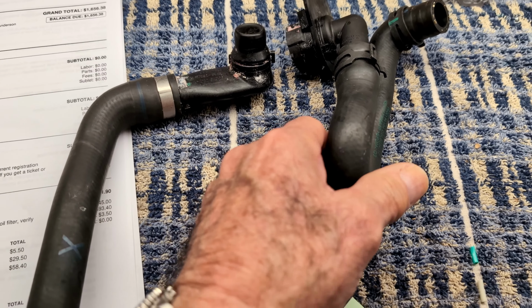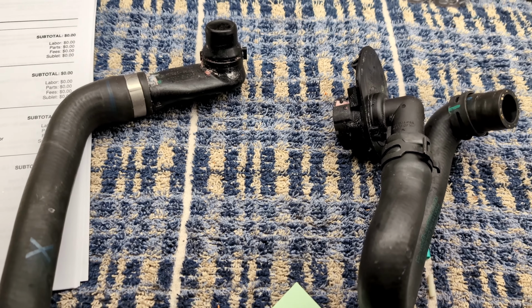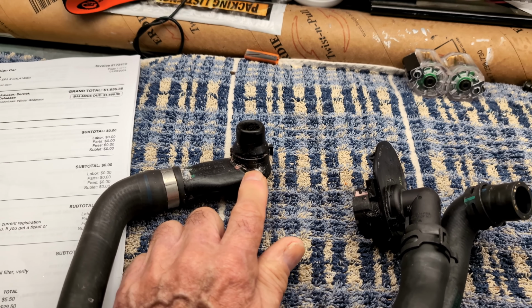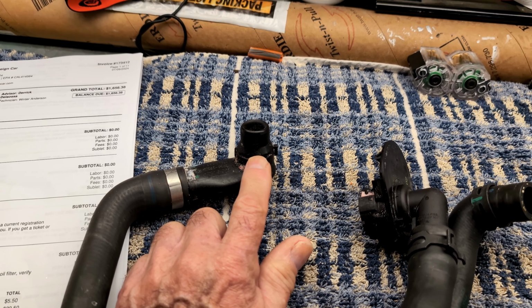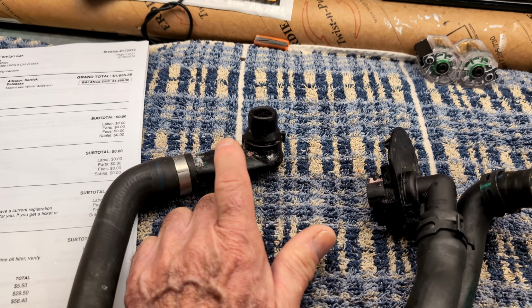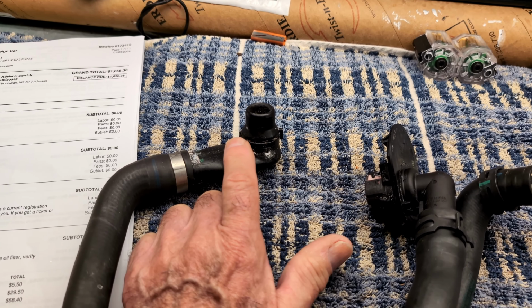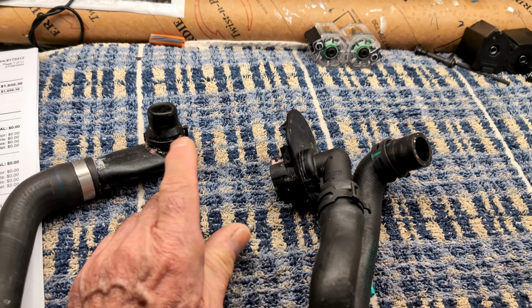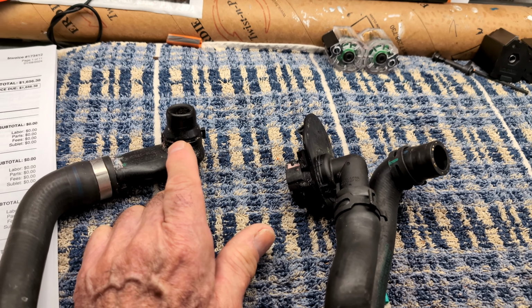Now, I like to always get the parts when I have some work done by somebody else. So I examine these under bright light and literally under a magnifying glass. And there's no cracks at all. There's no wear because these are not moving parts.